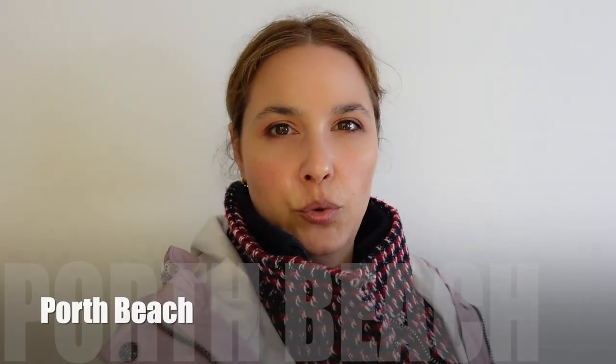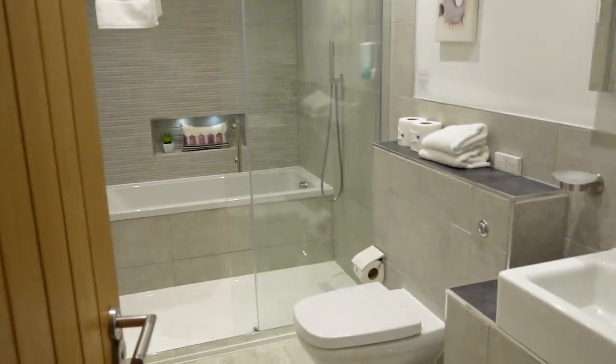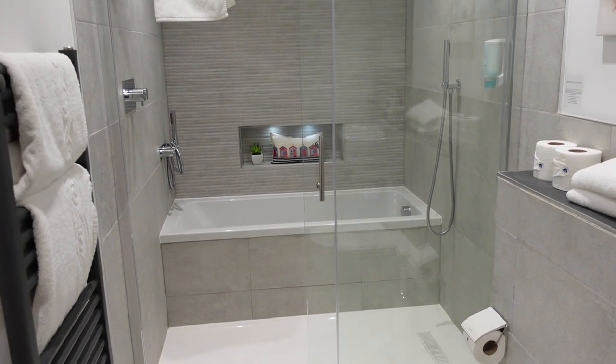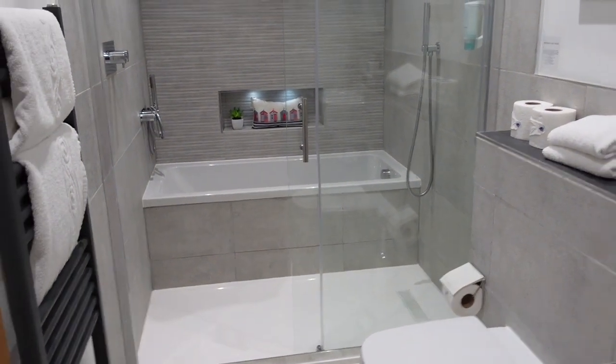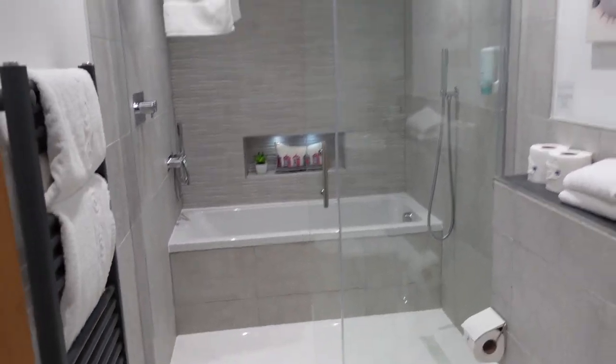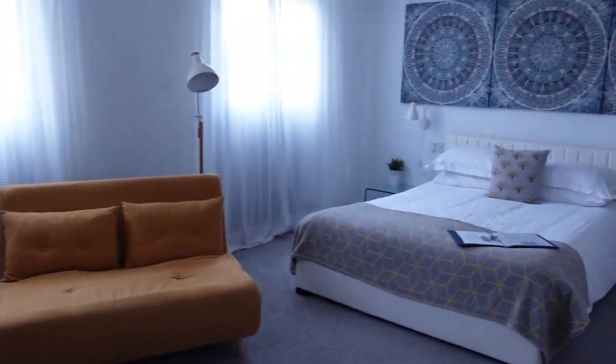We have arrived in Porth Beach. It's near Newquay, and we are at the Porth Beach Hotel, and we have the garden view room number 6. And we enter, and then there's already the bathroom with a nice bathtub, with a shower and a bathtub. Toilet, and here is the room, and it looks very nice.